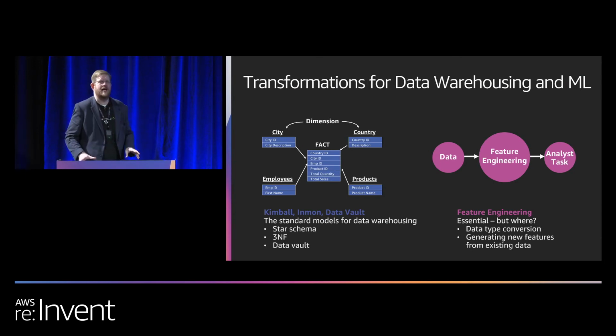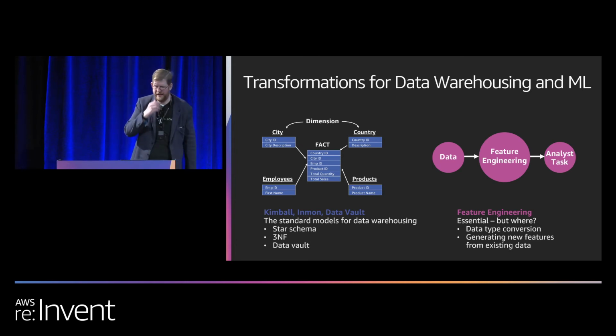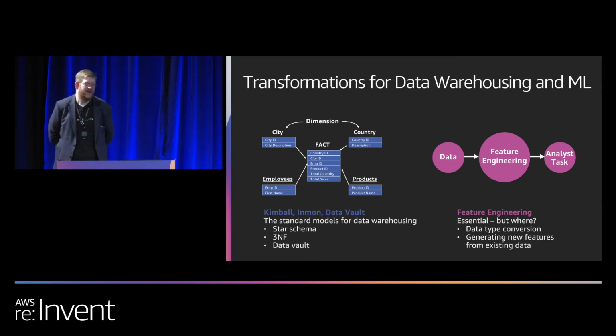So let's say we've done that a bunch of times. We've brought in many different data sources that are all in some way related. Let's talk about transforming that data, firstly for data warehousing in a traditional way, and then for machine learning and see what the differences are.